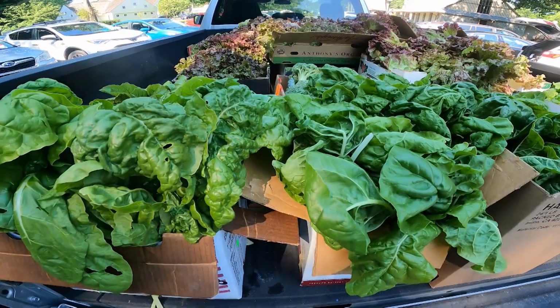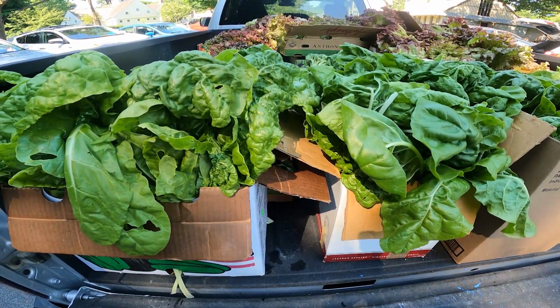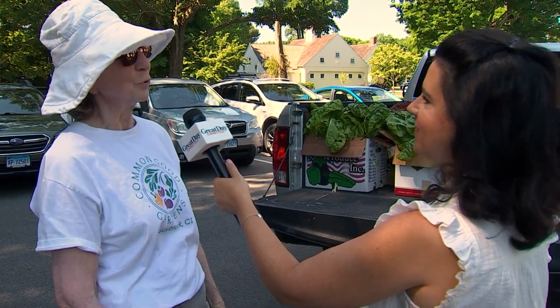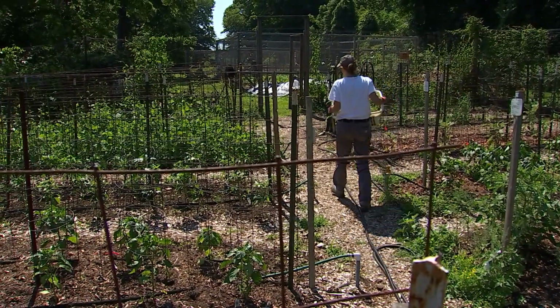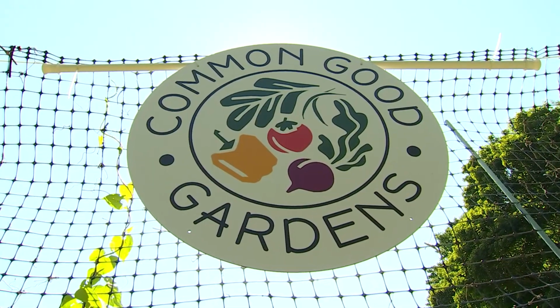Exactly. The pantries open at 2 o'clock. So here it is, 10:30 or whatever, that it's coming out of the garden, and they're going to be picking it up at 2 o'clock this afternoon. It doesn't get much fresher than that. A very satisfying feeling for the people who grew it all with love for their neighbors in need.